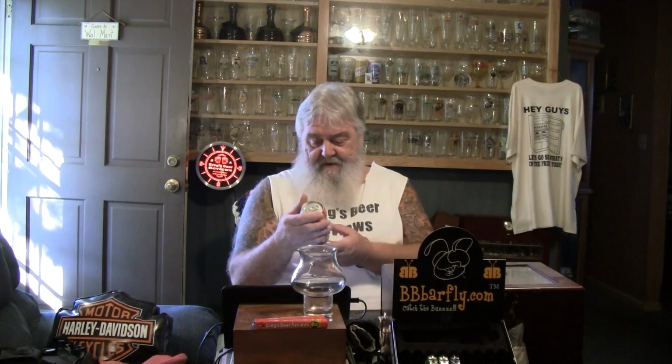Today's beer comes from Mispillion River. This is their Beach Bum Joe, and it is a Belgian style pale ale, according to what it says here on the can. 5.5% alcohol by volume is what it's written on the can.